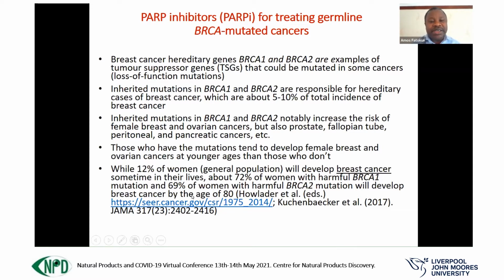Now, for you to appreciate the value of having PARP inhibitors in the clinic, think of just 12% of women within the general population who are going to develop breast cancer sometime in their lives, compared to women who are carrying either the BRCA1 mutation or the BRCA2 mutation, whose vulnerability increases to a whopping 72% from 12%. So that suggests to you the importance of being able to treat cancers like this.